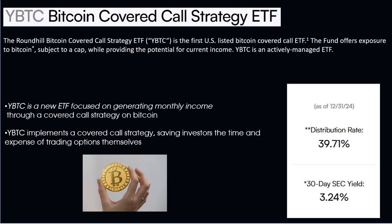YBTC is a new ETF focused on generating income through covered calls of Bitcoin. They implement a covered call strategy, saving investors the time and expenses of trading options themselves. As we all know, Bitcoin is one of those funds that just goes up, down, all over the place. You breathe wrong and it changes on you. So this is something very interesting to look at. Their distribution rate is 39.71%, and their 30-day SEC yield is 3.24%.